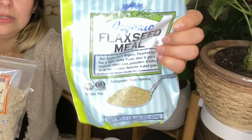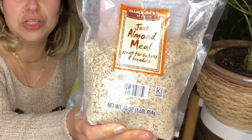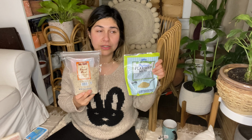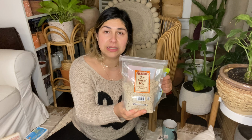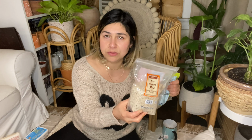This is ground organic flaxseed meal, and this is just almonds. So just ground almonds, and these two are good for anybody, but I especially use this one for my toddlers because a lot of the times toddlers can be picky with the textures of nuts. And then this is already ground, so I add it to their oatmeal, or to their acai bowl, or to their yogurt for breakfast. So they have this every day in one of those foods, unless they're having eggs that day, which is once or twice a week.